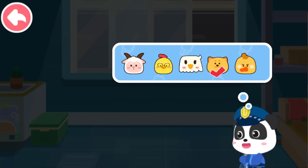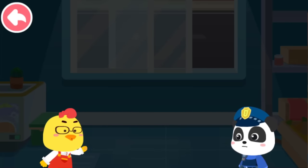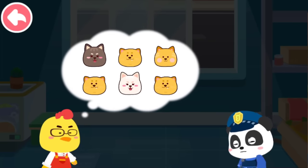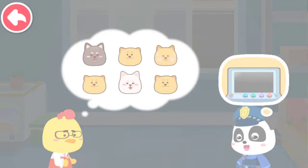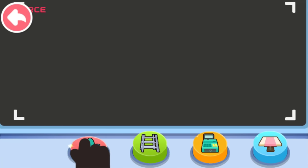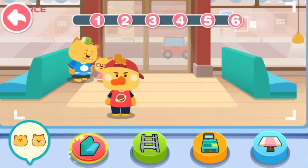Get it? The thief is a cat. Oh no! The cat is the thief. I remember 6 cats have been to the restaurant today. I will get the surveillance video of the restaurant. Let's find all 6 cats that have been to the restaurant. Let's try to find 6 cats.